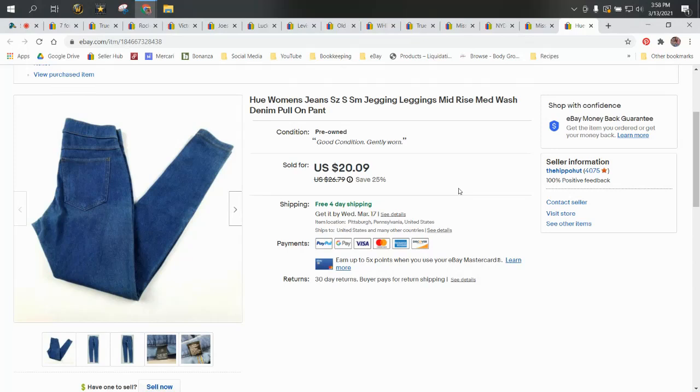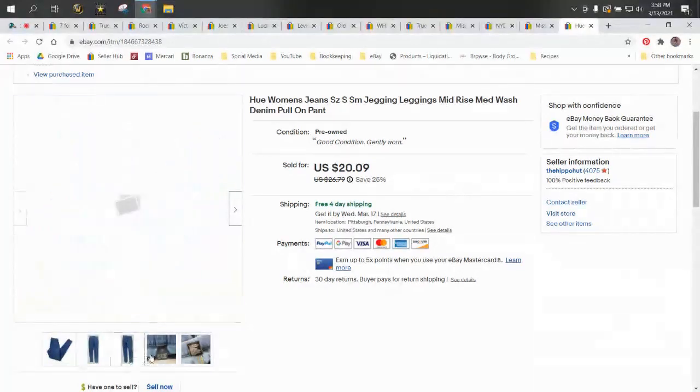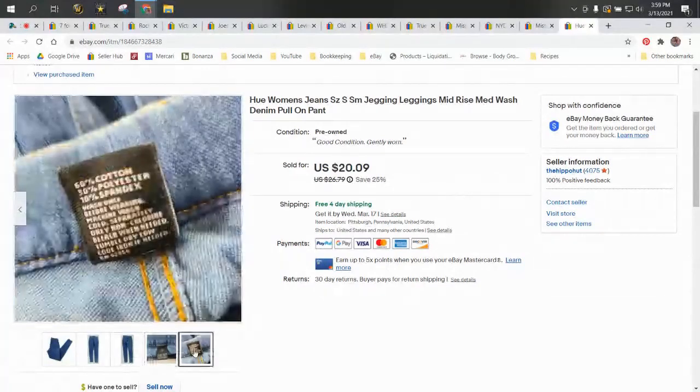So we're just going to jump right on in. This is Hue. This is new to me. I discovered these in a thread up box, new to me brand. They are called Hue. They are lightweight, so they ship first class, which I love.